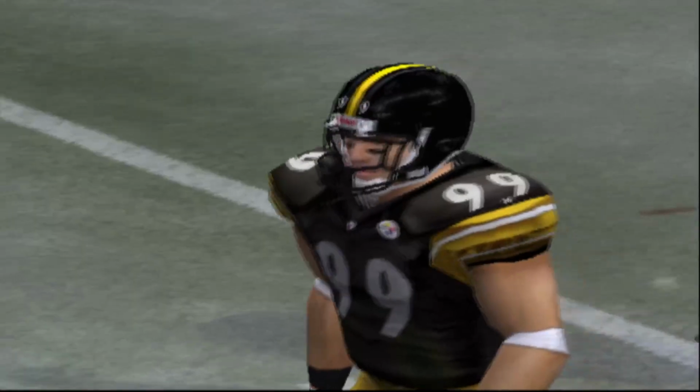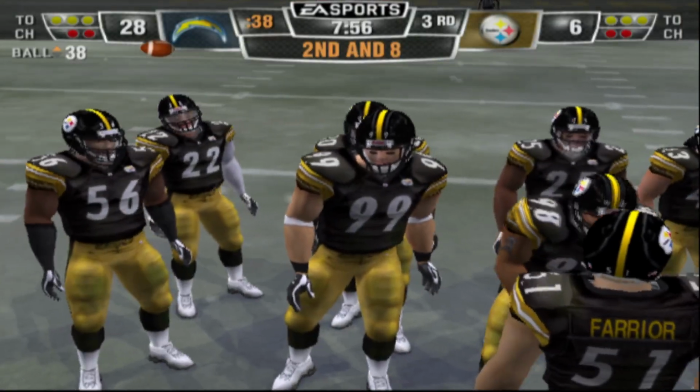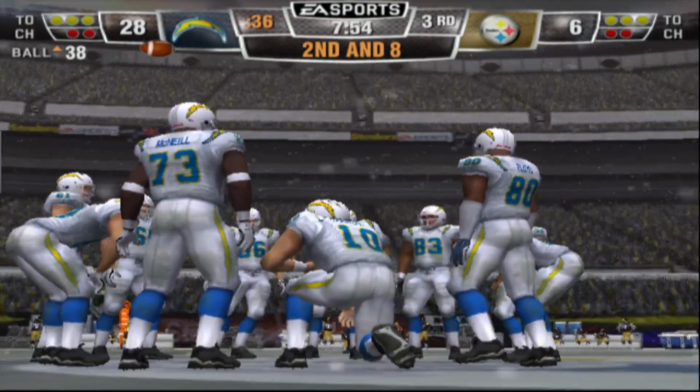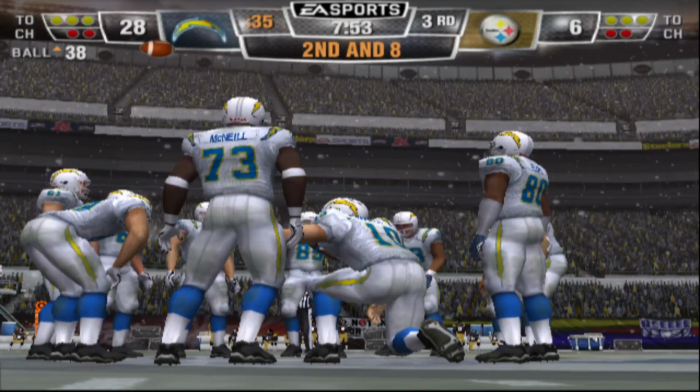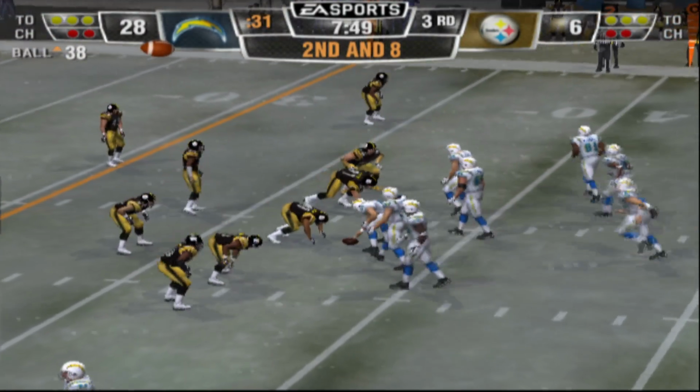Two-yard pickup. On the run. Gain of two on the play. It's second down and eight to go. Ball on the 38-yard line.